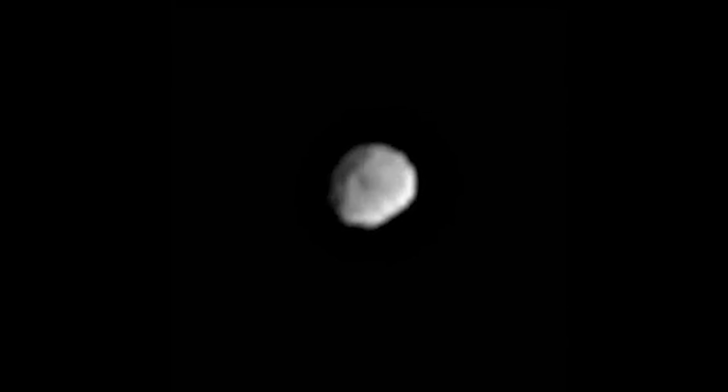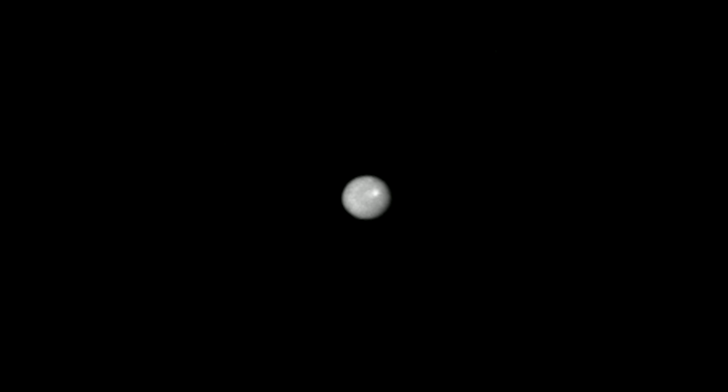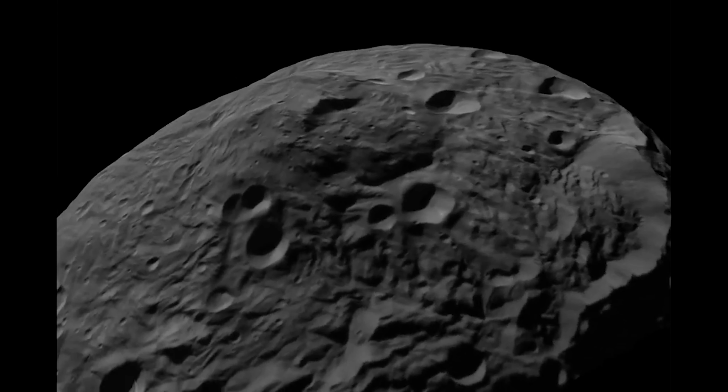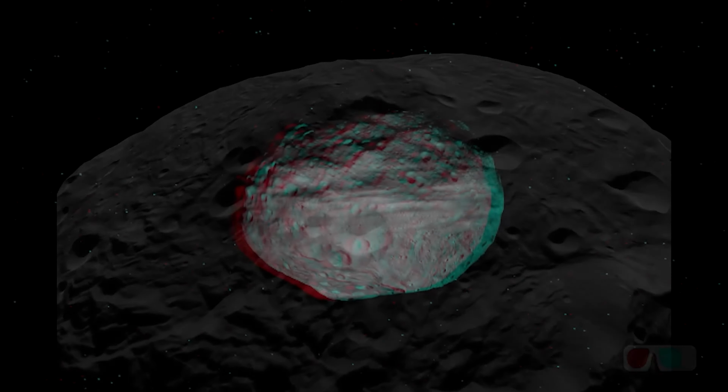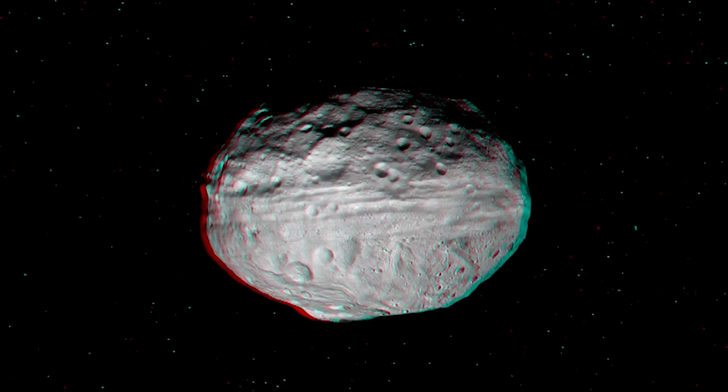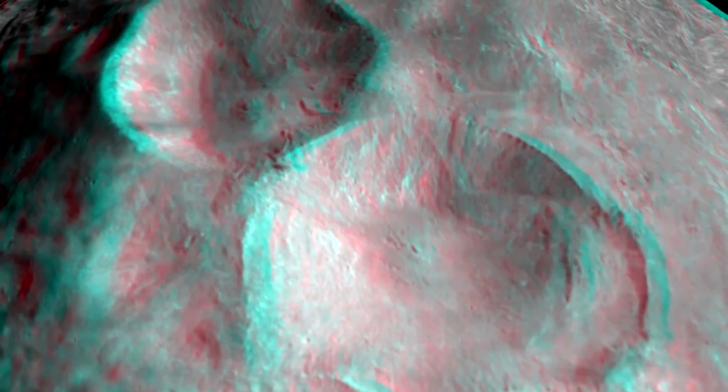Upon reaching Vesta in July 2011, the images it started returning wowed the science community. It really was not what they were expecting. After being captured by Vesta's gravity, Dawn lowered its orbit to get a closer look at this unique asteroid. So, what made Vesta an unexpectedly nice surprise?